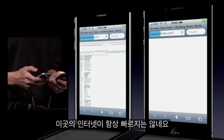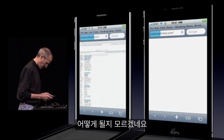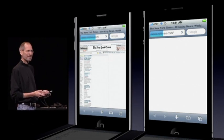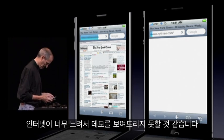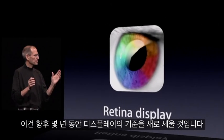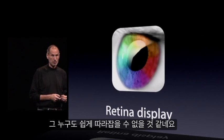Our networks in here are always unpredictable, so I have no idea what we're going to find. They are slow today. You could help me out if you're on Wi-Fi, if you could just get off. I'd appreciate it. I'm afraid I have a problem, and I'm not going to be able to show you much here today.